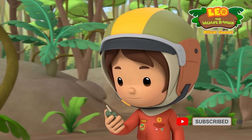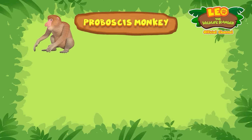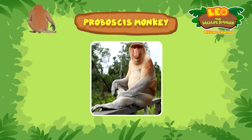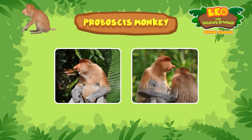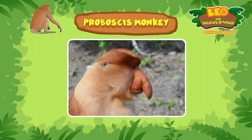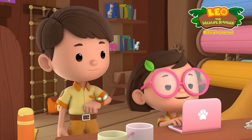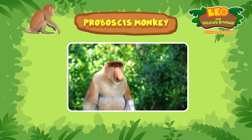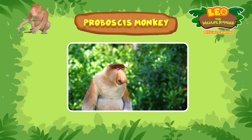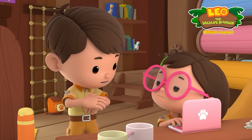Thanks, Leo. Ranger out. There it is. The proboscis monkey. Proboscis monkeys have large noses. Male proboscis monkeys have larger noses than female proboscis monkeys. In fact, a male's nose can measure over 10 centimeters. So the monkey Farah found is a male. That's right. Their large noses help them honk louder, while proboscis monkeys use a variety of sounds to communicate. Males in particular tend to honk to attract females and scare off intruders. We have to help him get his honk back.